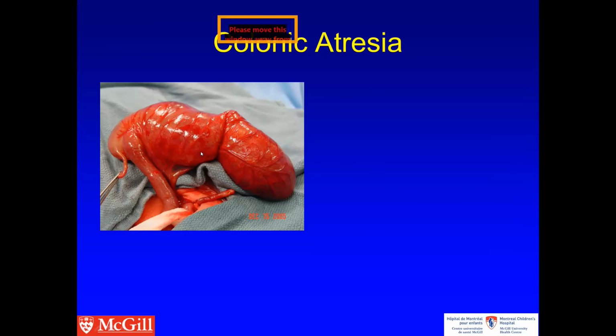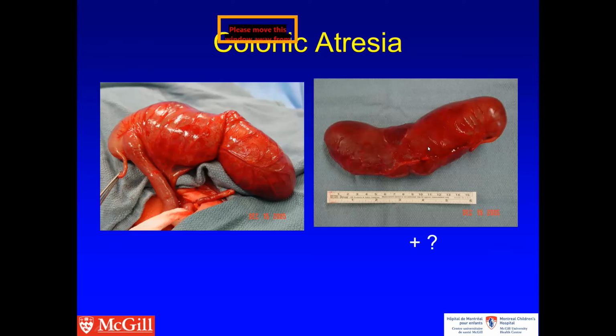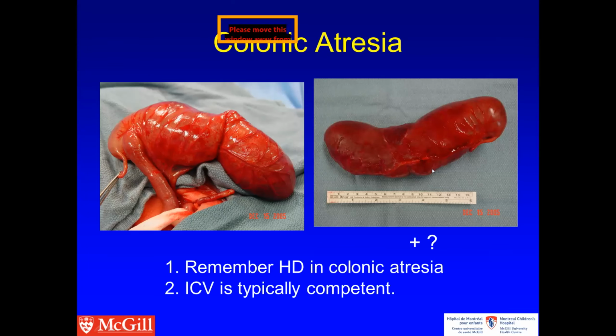So here we just did a right hemicolectomy or right colectomy, basically removed the atresia, and then did a primary anastomosis of ileum to colon. Now, in colonic atresias, if you look at all the textbooks, they talk about Hirschsprung disease. You have to think, could this be Hirschsprung disease? And I think that's important, but it's overstated because the incidence of Hirschsprung disease in colonic atresia is around 2 to 5%. It's not higher than that.